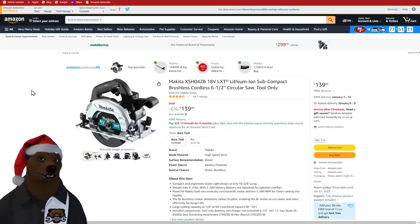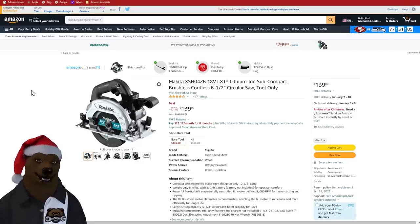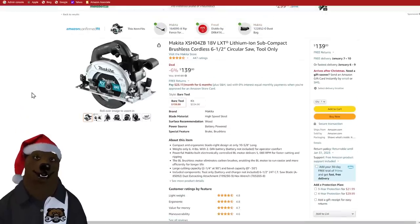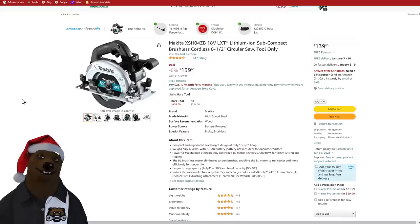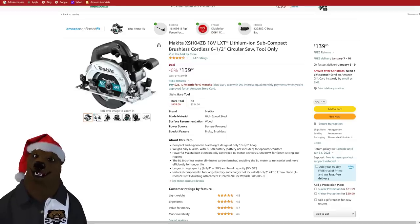Let's start off with a perfect one, the Makita 18-volt subcompact brushless cordless circular saw, tool only. This is a 6.5-inch saw. This is not a big kind of saw. You're not going to be doing heavy-duty stuff with this, but it's lightweight, it's brushless, it'll get most of the jobs done, and it's going to be easy to carry around. Again, Makita, they're kind of the guys who started the whole full power subcompact thing.